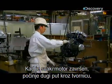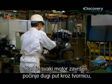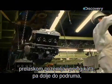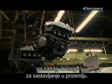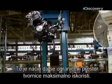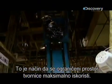When each engine is finished, it begins a long trip through the factory, moving from the first floor up to the second floor, down to the basement, and back up to the final motorcycle assembly line on the first floor again. It is a way to maximize the use of limited space within the factory.